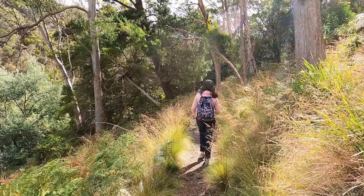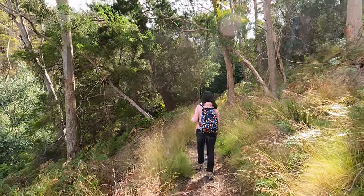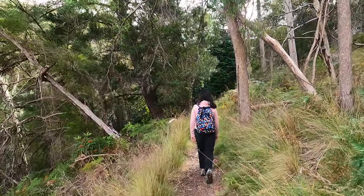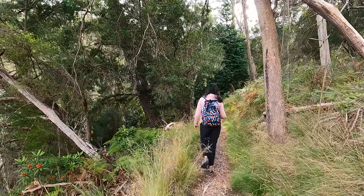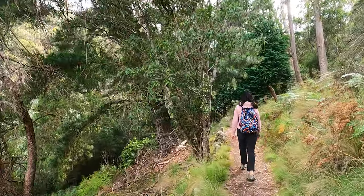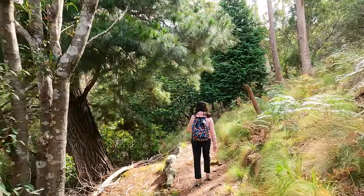Okay, so as I said earlier, we are hiking back towards the suspension bridge and from there we'll go back to the chairlift car park. This is a must-do activity if you are in Launceston.